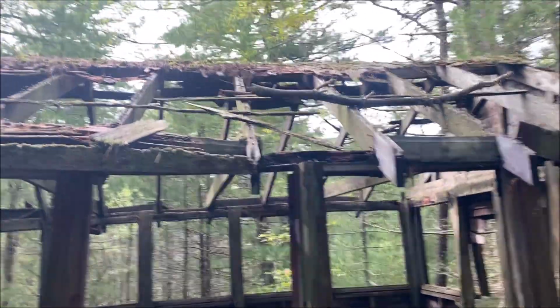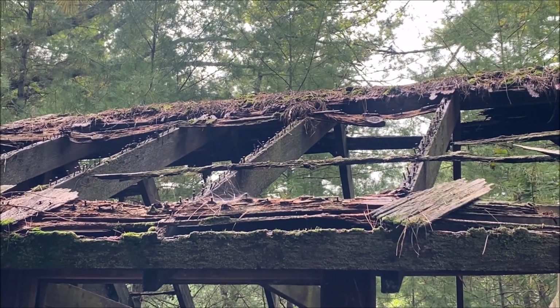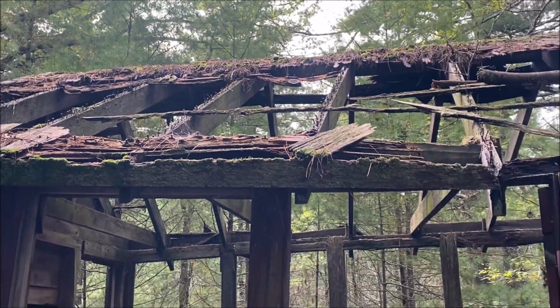One thing that's kind of cool, let me see if you guys can look. Yeah, look at that. Look on the structural support beams up there. You see how many nails are just poking out? So many nails just poking out. I don't know, pretty wild.